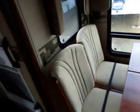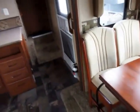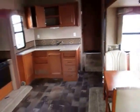They didn't ding each other up. They didn't have any of that kind of problems. Also, these are nice padded on the back too, and there's a lot of life left in that. They really did not overwork this RV.